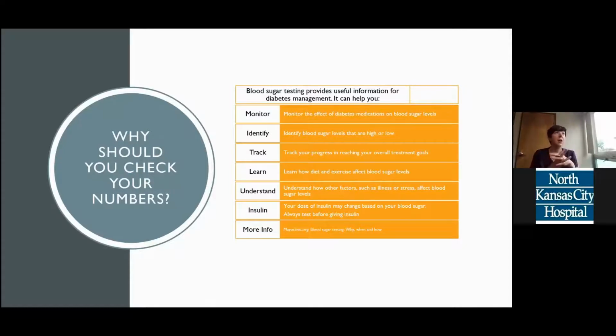You could also see, okay, I ate some scrambled eggs with some cheese on top and checked 2 hours later, and it didn't change your blood sugar at all. And that gives that positive reinforcement of, okay, now I know what to do. It also helps you understand other factors such as illness and stress that affect blood sugar.